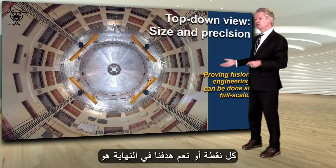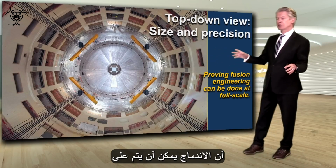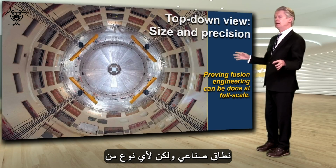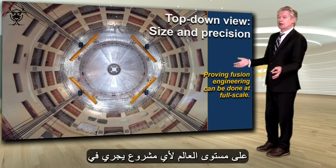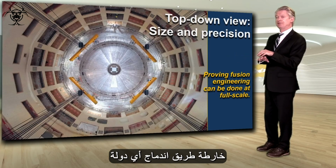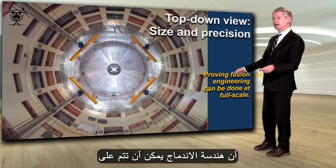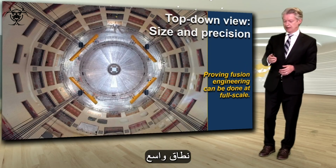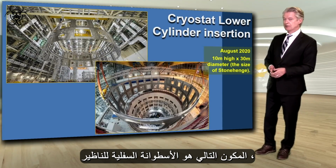So what we are doing at Iter, yes, our goal ultimately is fusion power, demonstrating that fusion can be done at industrial scale, but for any type of magnetic fusion device globally, for any project going on, for any national project, for any fusion roadmap that any country has, Iter is providing value by proving that fusion engineering can be done at full scale. The next component, the cryostat lower cylinder.